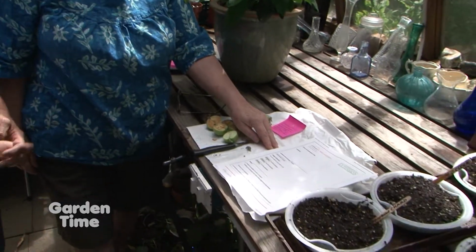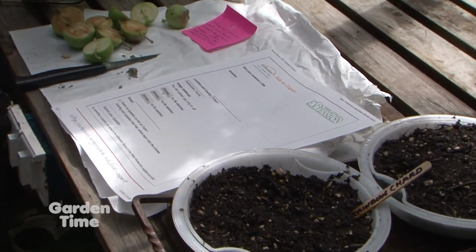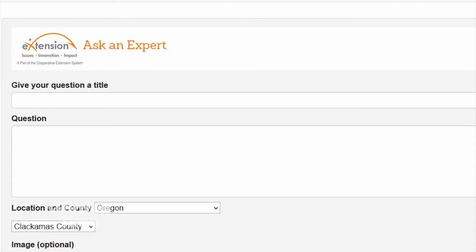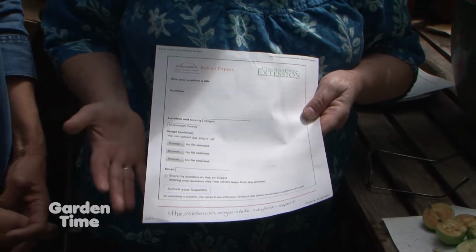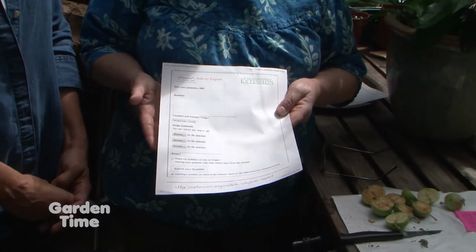The other thing is I want to emphasize that OSU Extension has an Ask the Expert page. You can just type in OSU Extension Ask the Expert, and you'll get this page. This is what the page looks like, and you're able to ask your question. You upload 3 different photographs. You can say which county in Oregon you're from, so that east of the Cascades you're going to get that information, not just Willamette Valley. It's a really good way to ask a question.